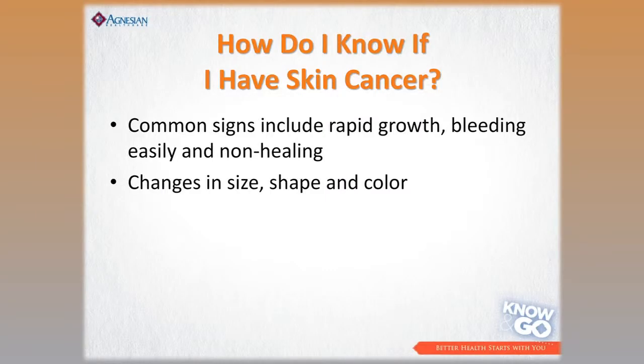So how do you know if you have a skin cancer? Well, I guess the first step, you have to know you have it. Well, signs that you can look for are anything that grows rapidly, bleeds easily, and doesn't heal. As we get older, you know, most of us when we get into our 60s and 70s don't get pimples anymore. So I hear, Doc, it started out like a pimple. Well, when's the last time you had a pimple? It was 40 years ago. That's not normal, right? So if you get a spot and it doesn't heal up in 3 to 4 weeks, that's abnormal. You should get it looked at.